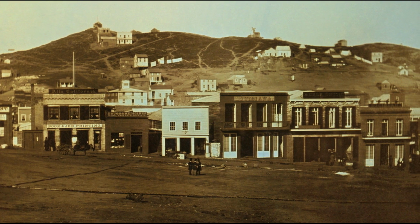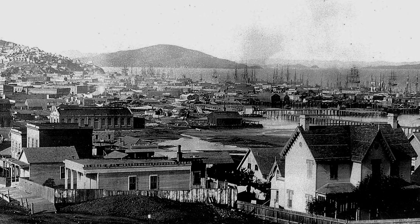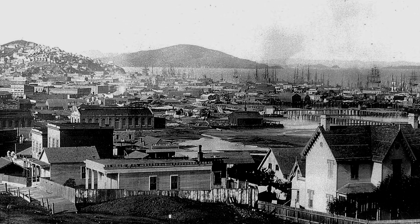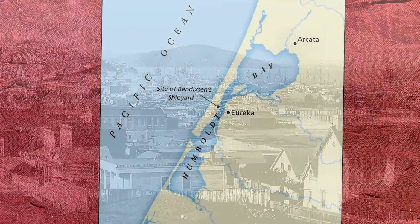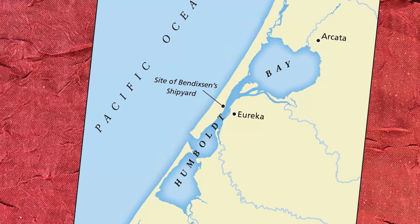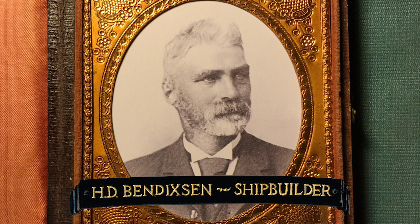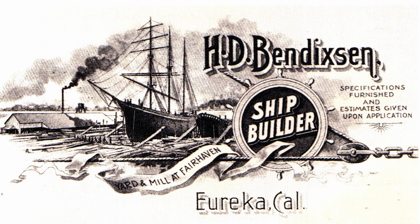After the discovery of gold in 1848, California grew rapidly, and cities like San Francisco created huge demands for lumber. In the redwood forests of Northern California, along the shores of Humboldt Bay, a prolific shipbuilder named Hans Bendixen was producing dozens of schooners for the lumber trade.